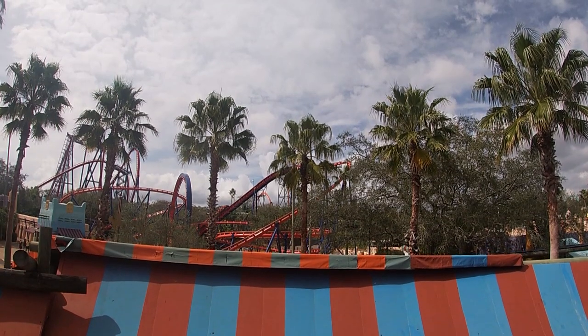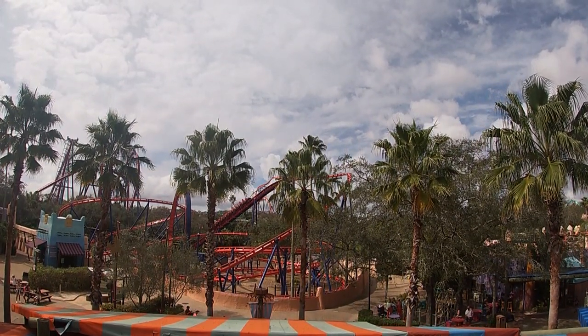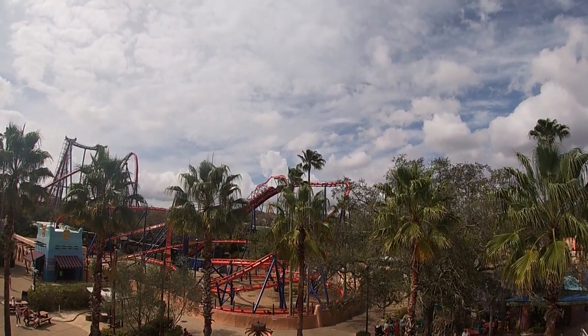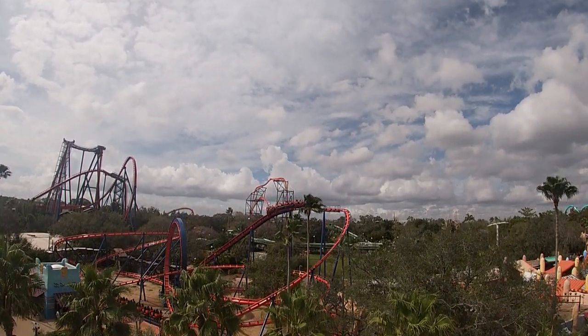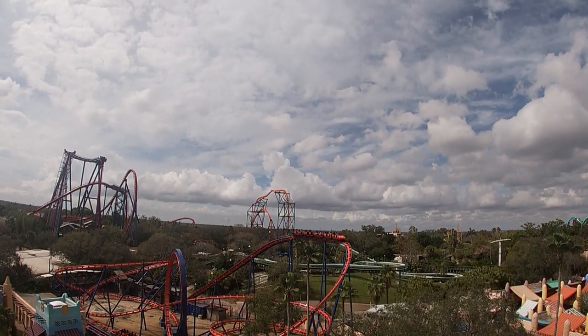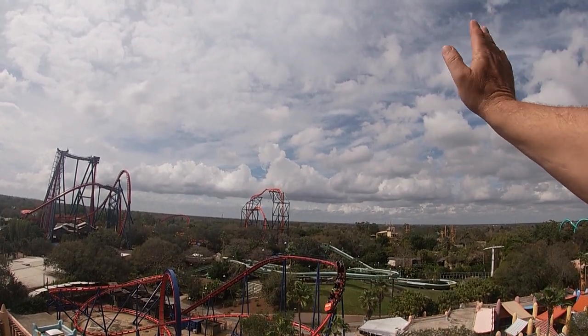Up and away in my beautiful balloon. We're not in a balloon. Yeah, it'll feel like a balloon pretty soon. Yeah, okay. And there's Scorpion. An old ride. Very old ride.